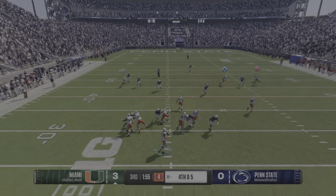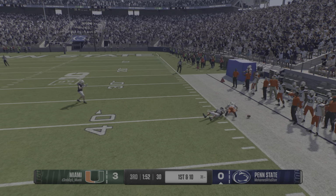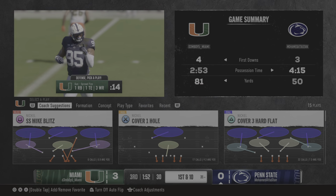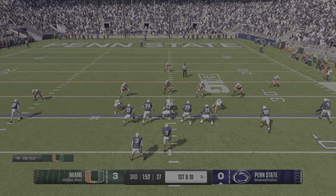On fourth down, looking for the completion. Throws for the tight end. Downfield and incomplete. The defense holds. But this is just the type of field position this offense wants.